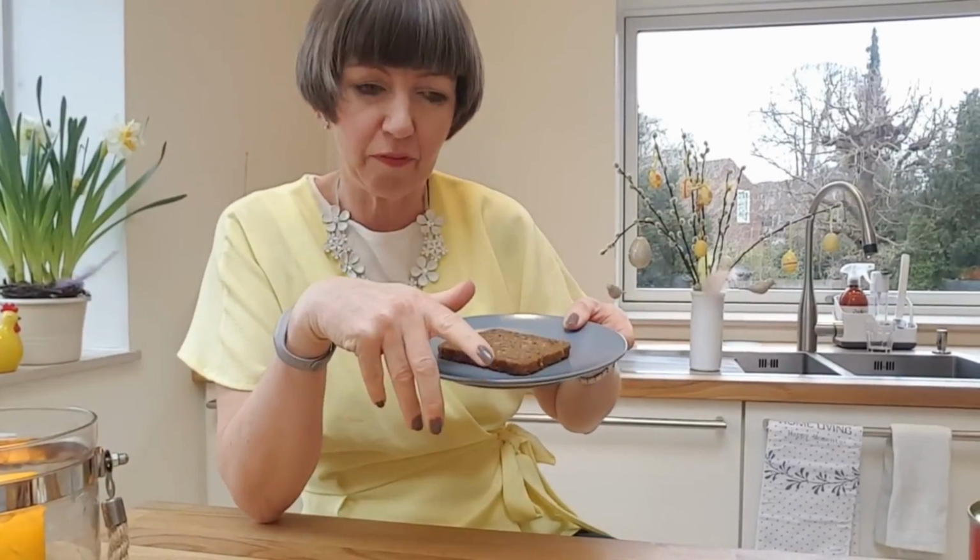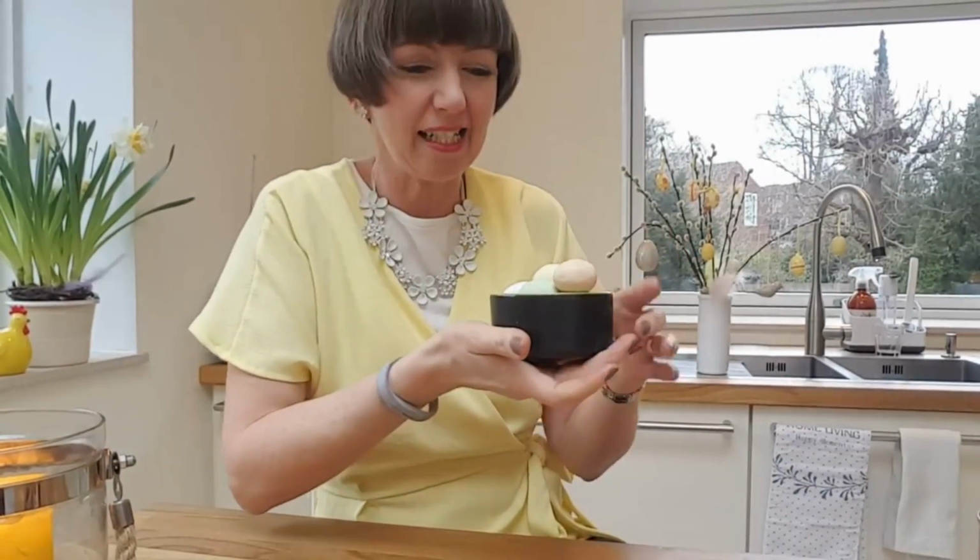And as I've told you before, the Danes are not big on having a dessert. When you're having smørrebrød, this type of lunch, there generally will not be a dessert, but there will be something sweet to eat at the end. And as it's Easter, you might see one of these eggs.